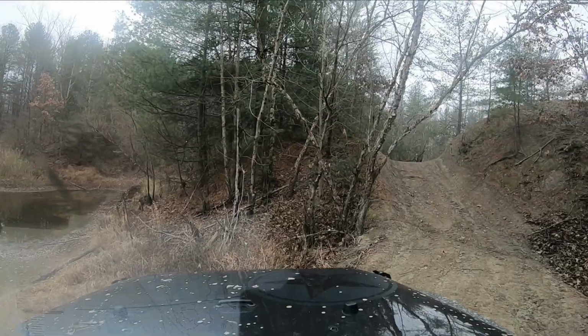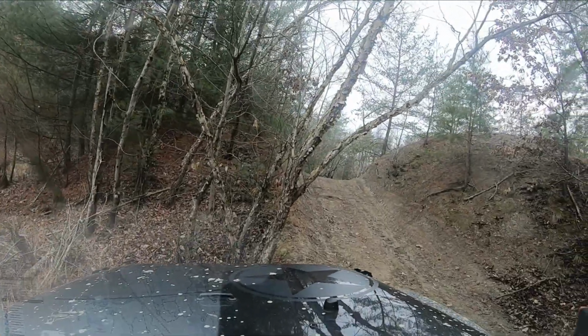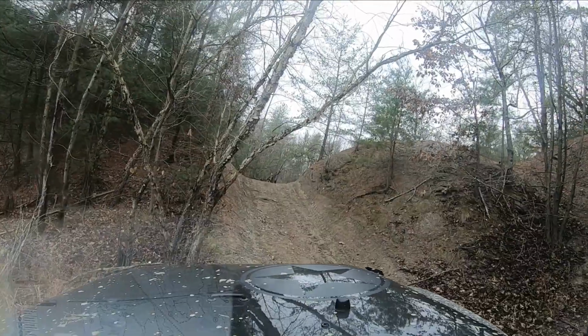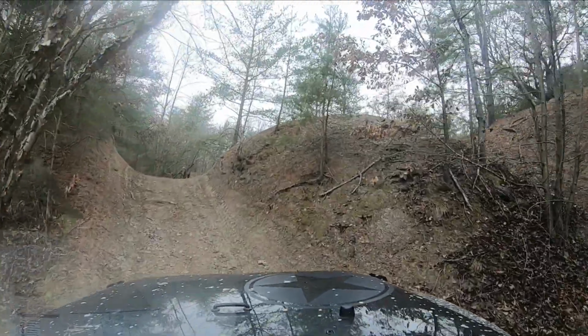Back on the trail, we headed through the rest of Trail 5, hitting some of the few mud puddles and hills. That almost hit a tree. Here we go, back on it again.